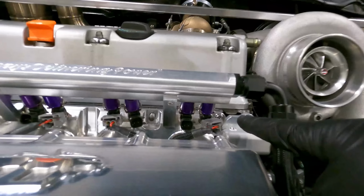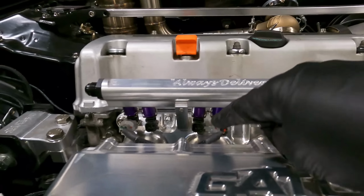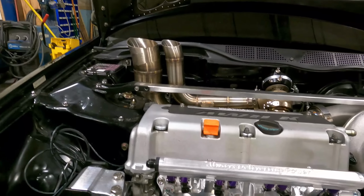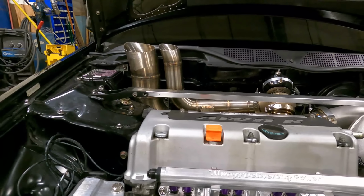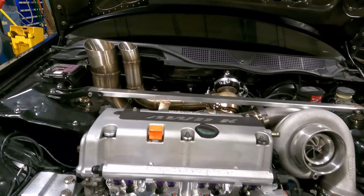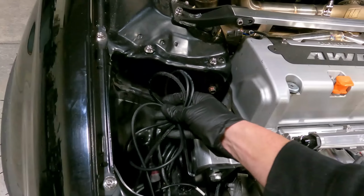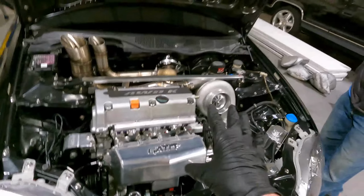If you look in here, we now have our other set of injectors in. We have 1700 cc as the primaries and ID 2000 cc as the secondary injectors, and they did get them all wired up. Also in here, this bundle of wiring is for every sensor I can monitor, guys, so we can have everything hooked up on this thing.